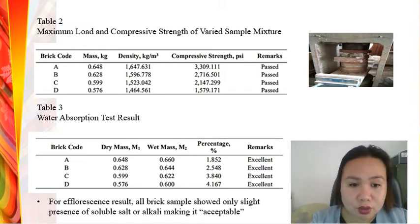As you can see from the table, all of them are excellent because they have not surpassed the 20% absorption. So, although brick D has the highest among the four with a percentage of 4.167, it is still way lower than 20%.